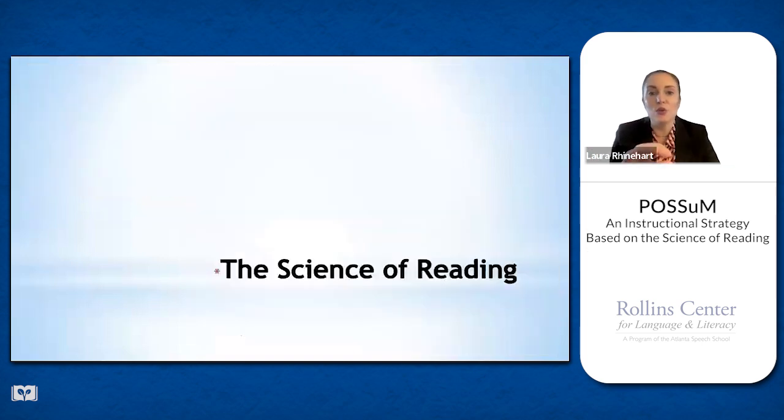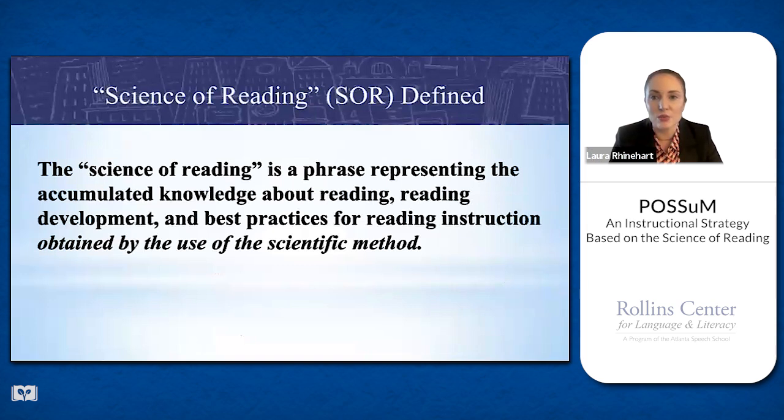Okay, now we have why, but let's focus on what. So, what is the science of reading? I like this definition here. This is a phrase representing accumulated knowledge about reading, reading development, and best practices for reading instruction obtained by the use of the scientific method. So this is usually what people mean when they talk about the science of reading.